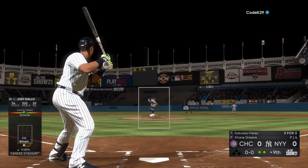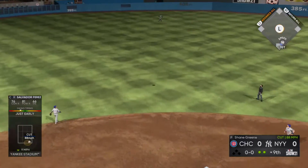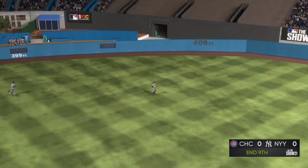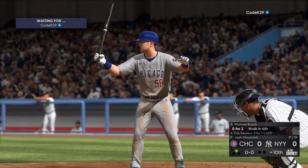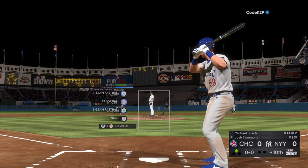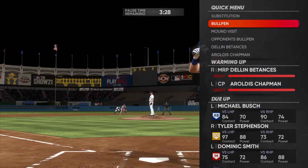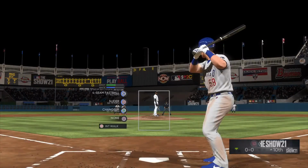And up steps Salvador Perez. 3 hits in 3 trips to the plate for him so far. High fly ball out to straightaway center. Verdugo able to track it down for the 3rd out. We are into extra innings, and that'll give way to the rookie second baseman, Michael Busch. Aroldis Chapman takes the mound as he'll be the first man to pitch here in extra innings.